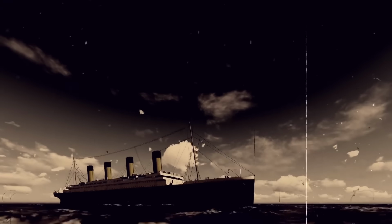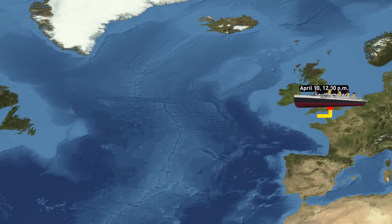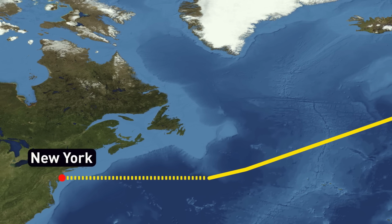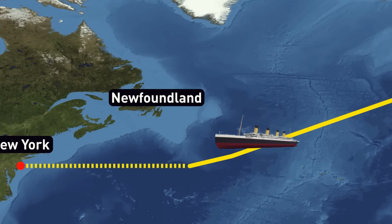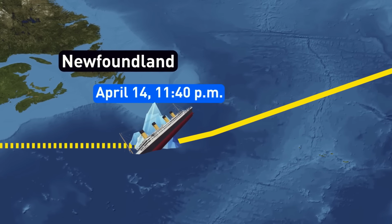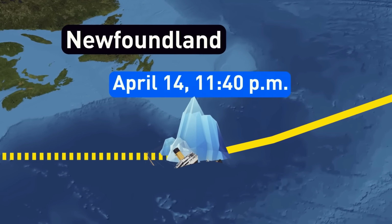It doesn't mean that the movie is completely off when it comes to historical accuracy, though. The unsinkable ship that sank departed from Southampton, England to New York, and was 400 miles south of Newfoundland on April 14th when crew members noticed the iceberg. The contact with it lasted 37 seconds, precisely as long as the corresponding scene in the movie.